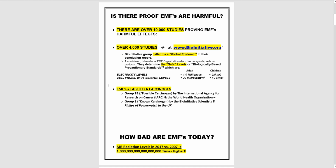So EMFs are labeled a carcinogen, 2B, which is called possible carcinogen, by these organizations, and a group 1 known carcinogen by the Bioinitiative, PowerWatch, and others. It's just a quick FYI.